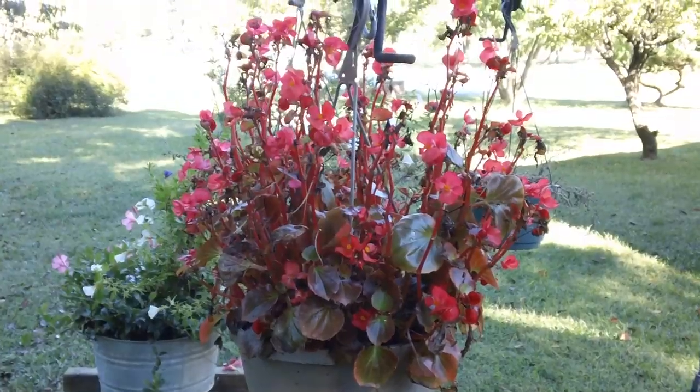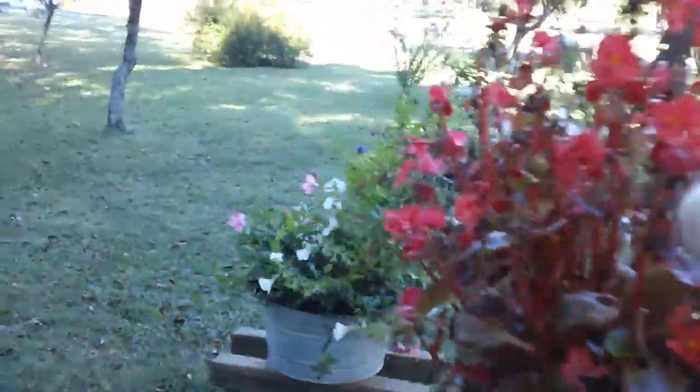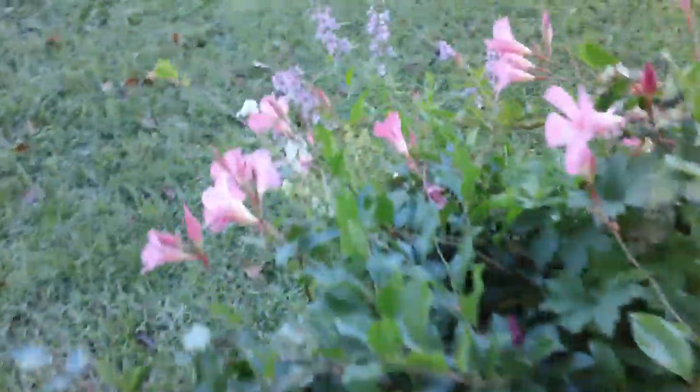And her flower pots are doing pretty good also. Most of them have died away for the year. This one's struggling to stay alive. But this one right here is doing pretty well. And her big old bucket down here, her wash tub, is really doing nice.